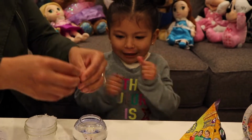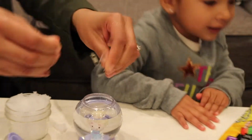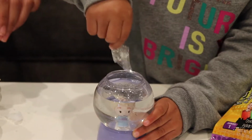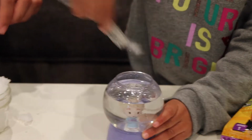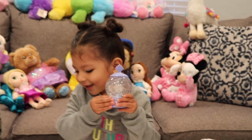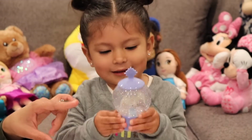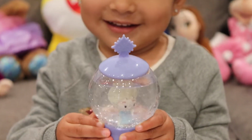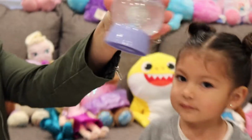Yay, glitter. Help me pour it in there. Good job, Yazzie. We need to shake. Just a little. Now look, you have an Elsa snow globe. How cool. How cute. Elsa snow globe.